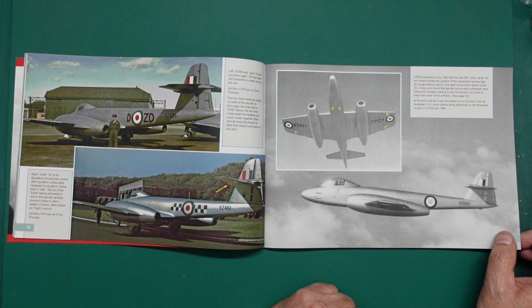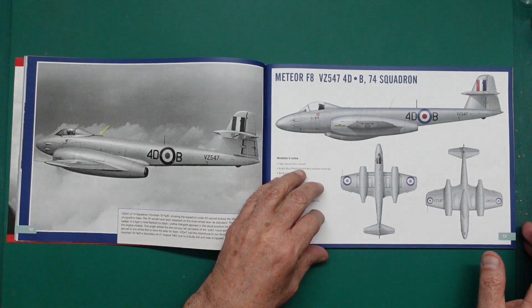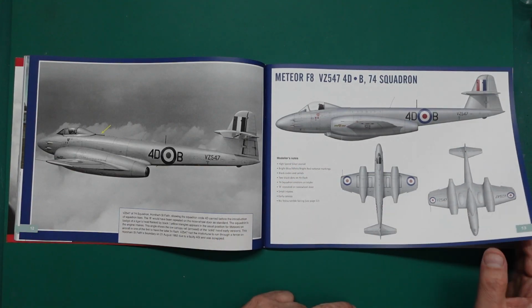It was soon found that the ammunition cartridges were hitting the fuselage, leading to the introduction of chutes to keep them clear of the airframe. See page 14, so we'll have a look at that when we get there. There we go, beautiful modeller's notes again. This is fantastic, this is great for modelers.